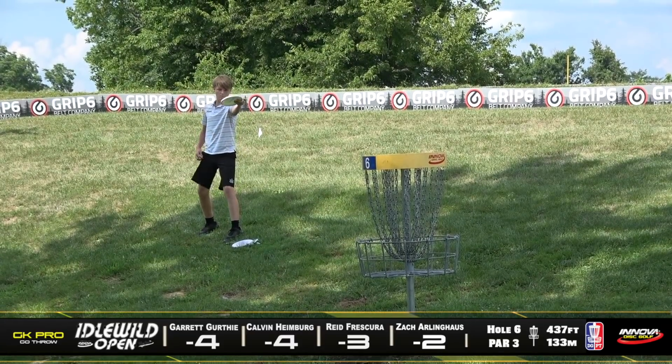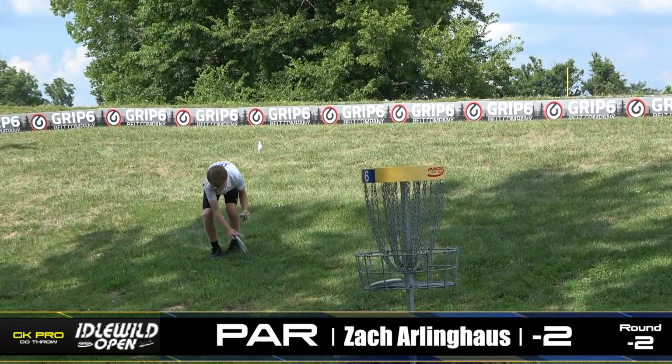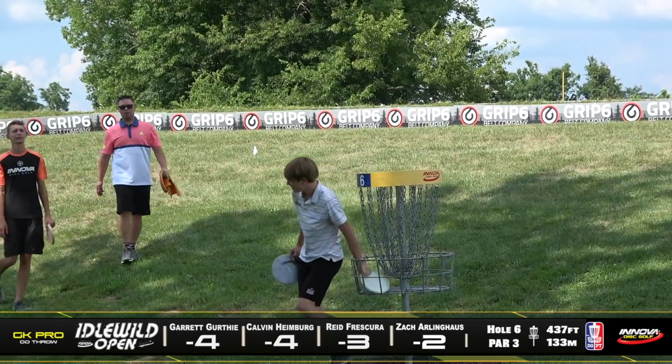Zach, nice little pressure putt for par. Yeah, count it. Put him with the judge. It looks like that was a judge. It's cool to see.